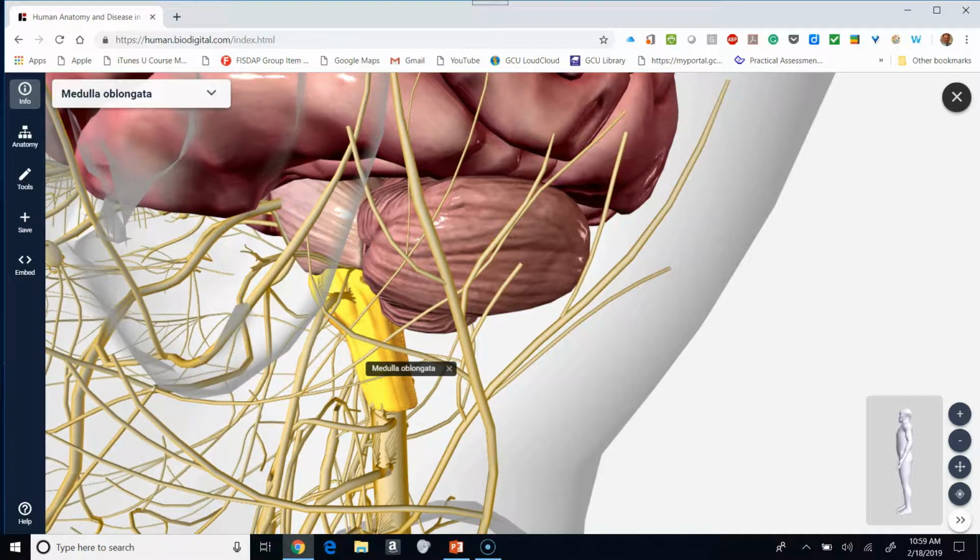Now, the brainstem is the area that controls all bodily functions that really help us live. So these are things that are necessary for life. That includes cardiac and respiratory issues, and it actually helps us identify or regulates our level of consciousness.